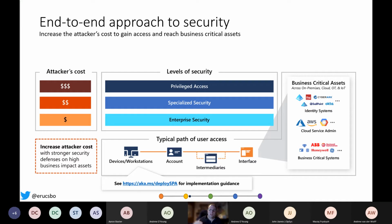Enterprise security, which is the baseline security for any organization. This is where we expect everybody who doesn't otherwise have particular needs to be operating. And then there is a specialized security layer. The specialized security layer is for those people who, from a productivity perspective, we don't want to put a big hit on how they actually do their work, but we still want to recognize that the workloads they're involved in, the things they are doing, might require a little bit extra security, putting in a few extra barriers above and beyond what enterprise security might have.